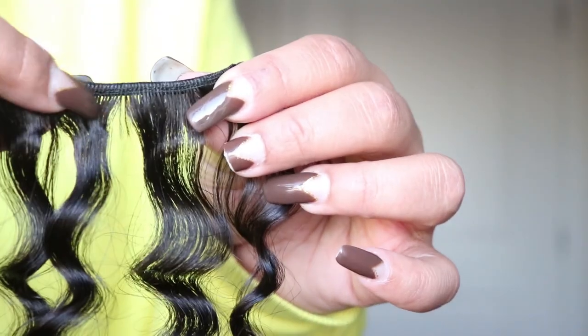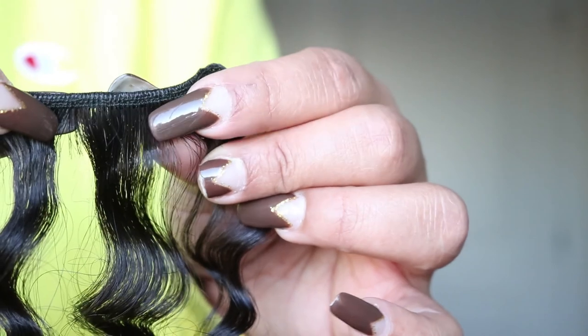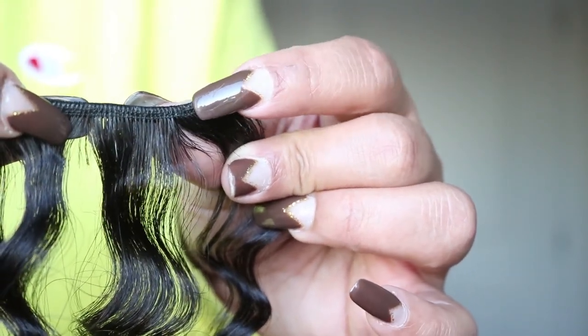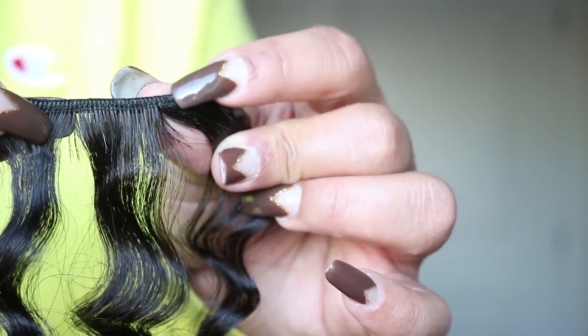Going to take my glue. If you're a beginner out there, I showed you the weft, okay? So right here, that rigid area where the hair is actually sewn all together, you're going to put glue right there, okay? And you're going to do that for the entire track. Key is you want to make sure you don't get it on the weave itself.